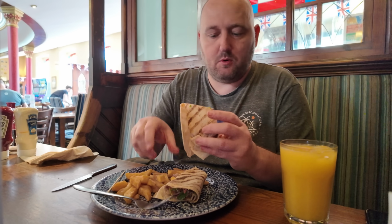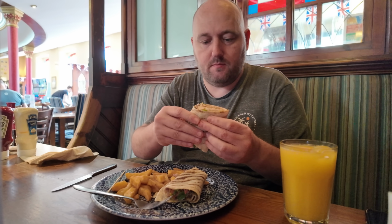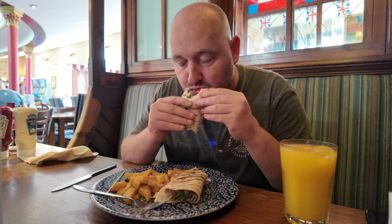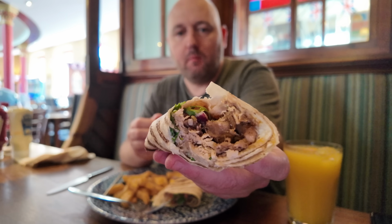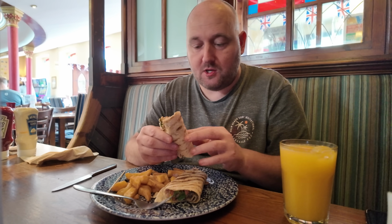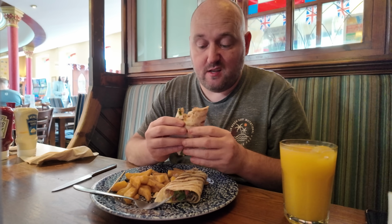We'll go for the side, but I didn't mess up there and deconstruct. Let's give it a go. It's lukewarm. But it is spicy straight away. I can feel it on my tongue. As you know, I'm a bit of a spice wuss. There's quite a bit of chicken in there, to be honest.